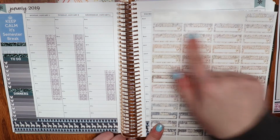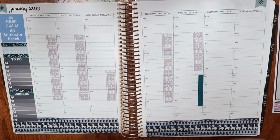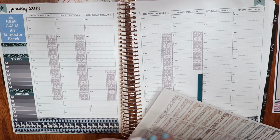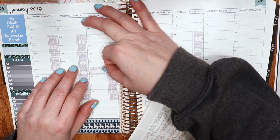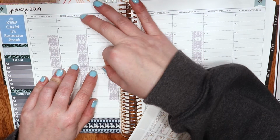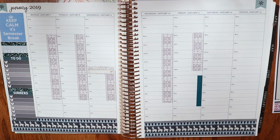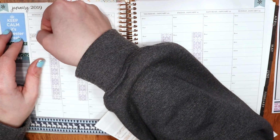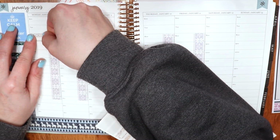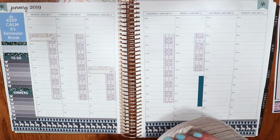But you know what? These 5 are close enough. I'm going to go ahead and use these. I'm going to put this one down here because then it won't be as noticeable that it's different. And I'm going to put it, even though I'm not going to work till 12:30, in at 12 because I just like the way it looks better when it's in the box there. So we'll just put these puppies down. Oh my gosh, those are so cute.